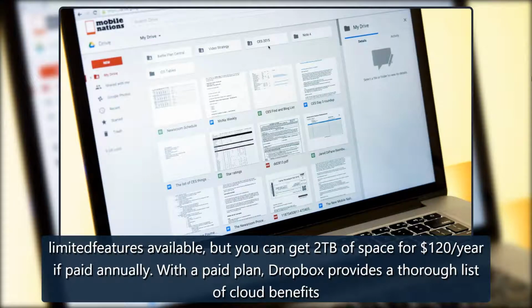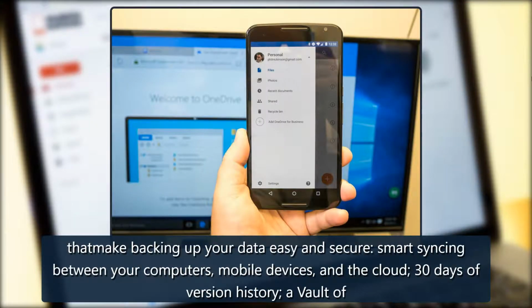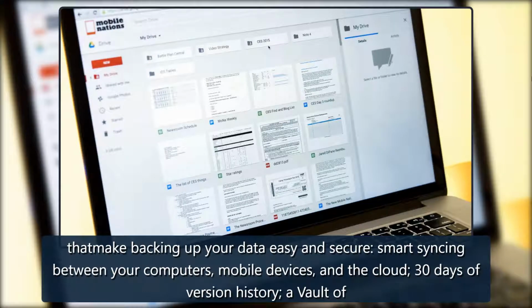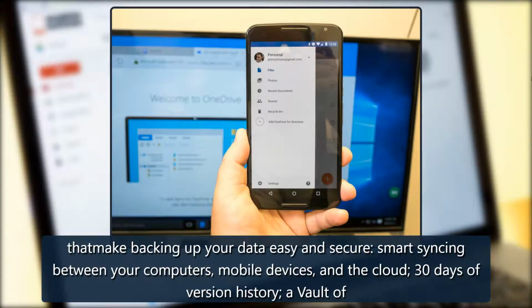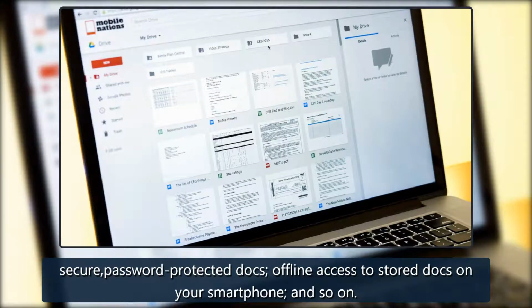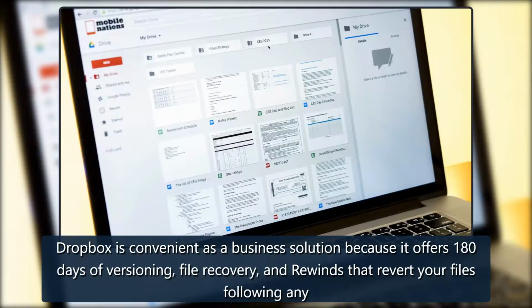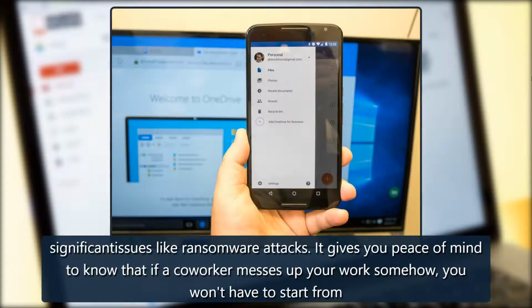With a paid plan, Dropbox provides a thorough list of cloud benefits that make backing up your data easy and secure. Smart syncing between your computers, mobile devices, and the cloud, 30 days of version history, a vault of secure password-protected docs, offline access to stored docs on your smartphone, and so on. Dropbox is convenient as a business solution because it offers 180 days of versioning, file recovery, and rewinds that revert your files following any significant issues like ransomware attacks.